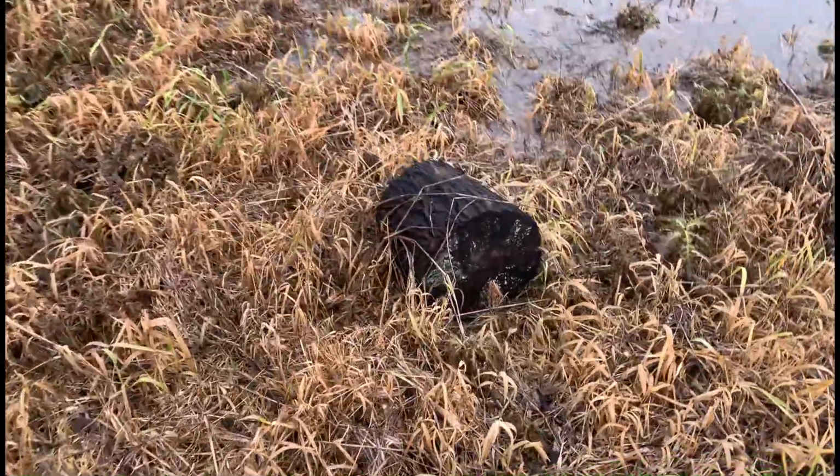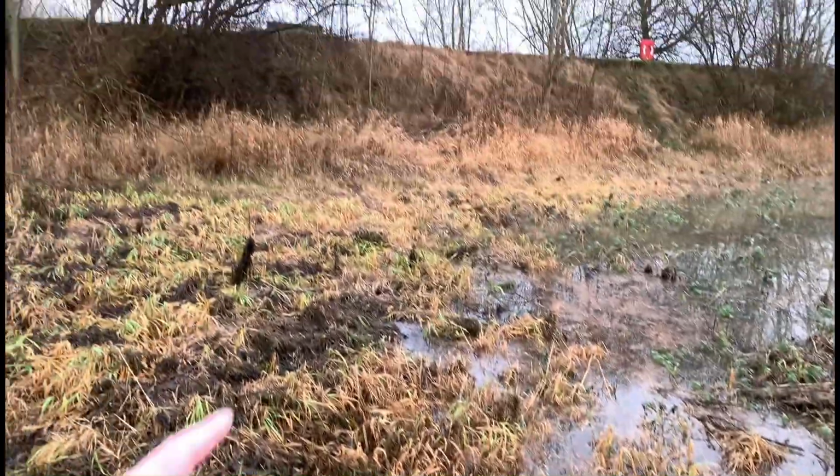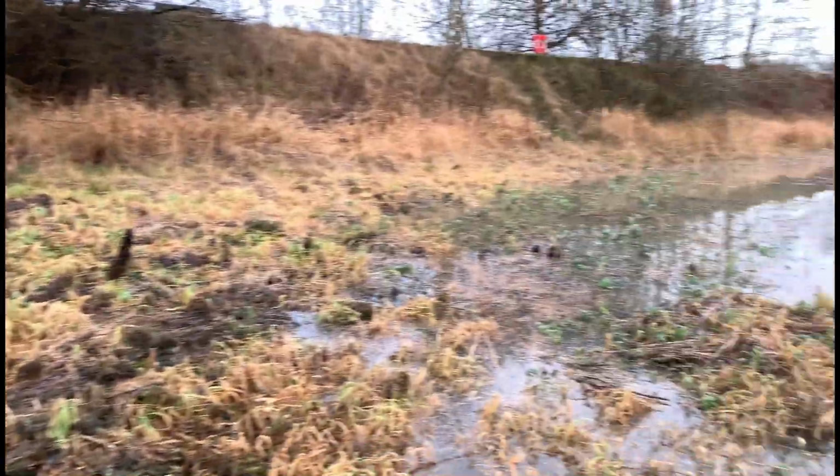Like this here, look, big old stump. No one's even tried to quickly take it and shove it behind this bunch of trees here or anything. Just been left.